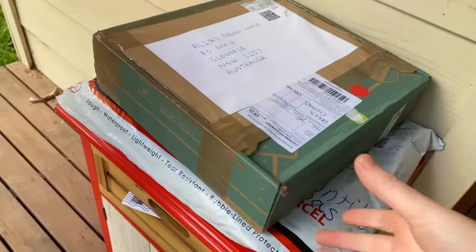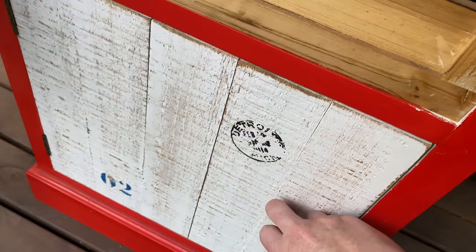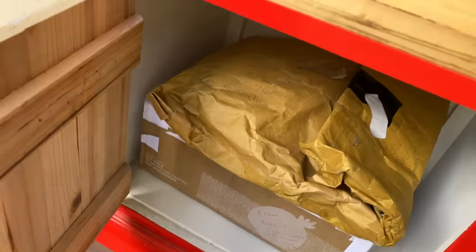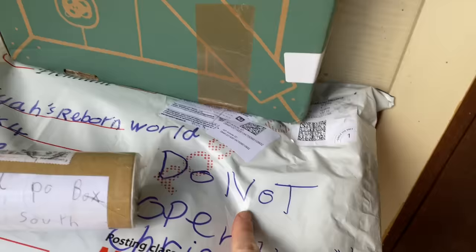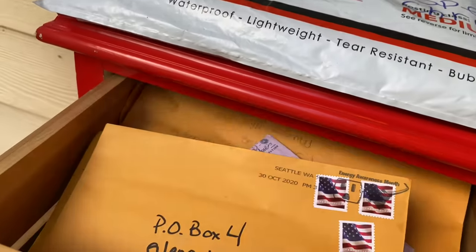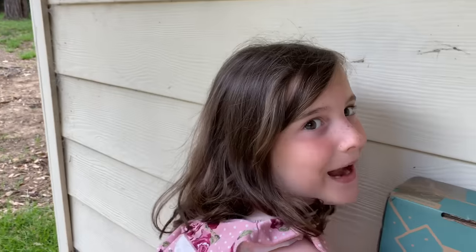Yeah. Now we've got some more up here, which means, what does that mean? It means that this is probably full down here. Let's have a look. Oh, it is. Chock-a-block full. This one we can't open. Oh, do not open until Christmas. So we'll wait a bit longer. And we've got, look, lots of letters. You can take the letters, I'll get the packages.